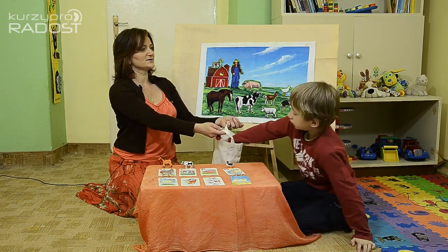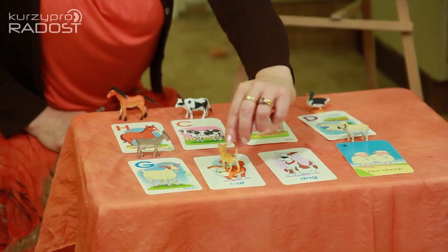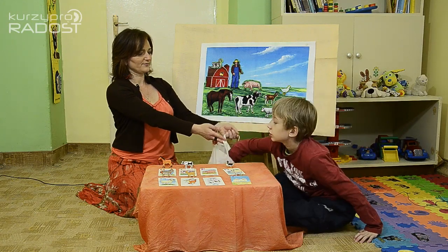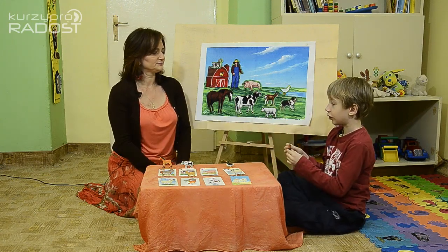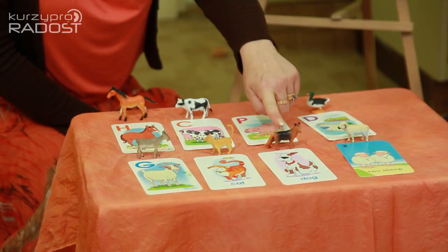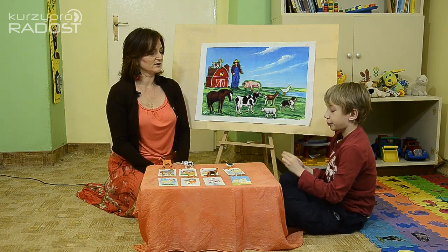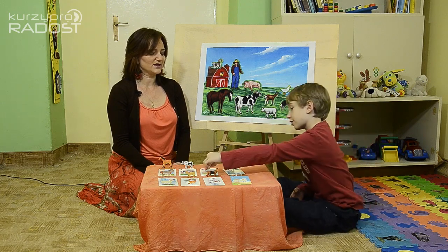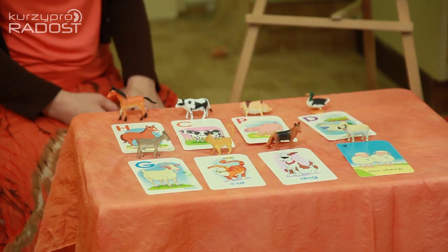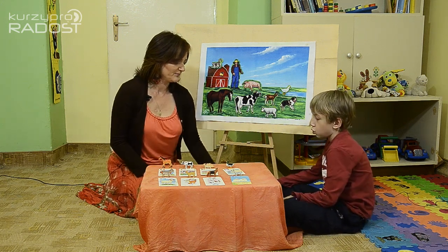Okay. Is there more in the bag? A cat. Daniel found a cat. A dog. Match the dog to its picture right there. Daniel found a dog. A pig. Right here, Daniel found a pig. So we have all the farm animals now on the table.